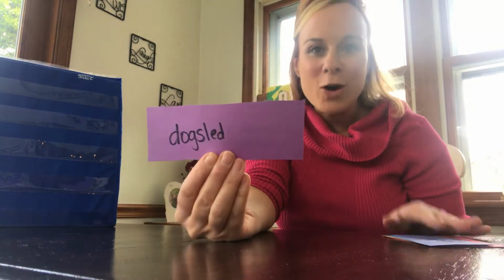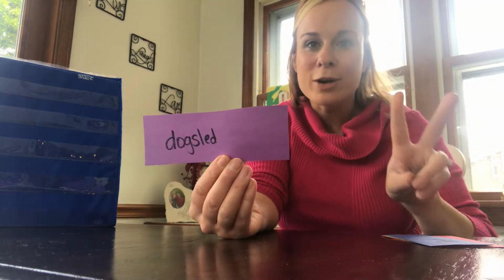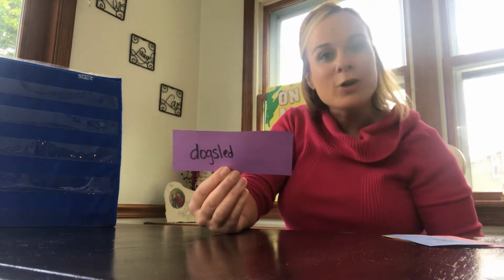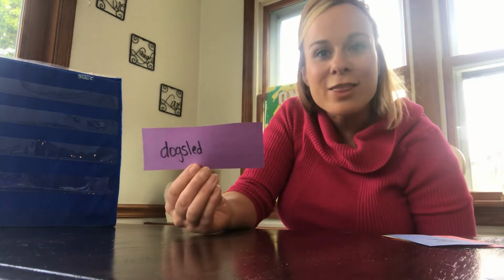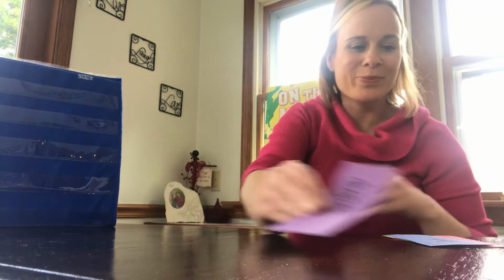Our first word is a compound word, dog sled, okay? So the whole word is dog sled. Remember, a compound word is two small words that come together to form one big word. So a dog sled is very similar to its word, the meaning. It's a sled that's designed to be pulled by dogs, a dog sled.